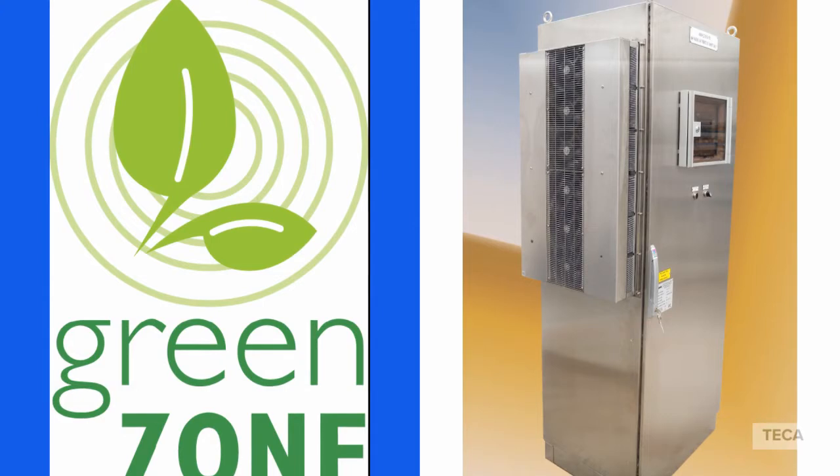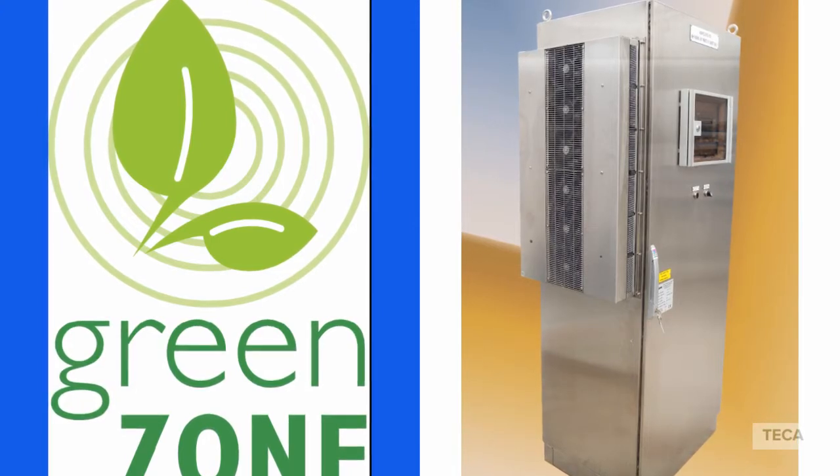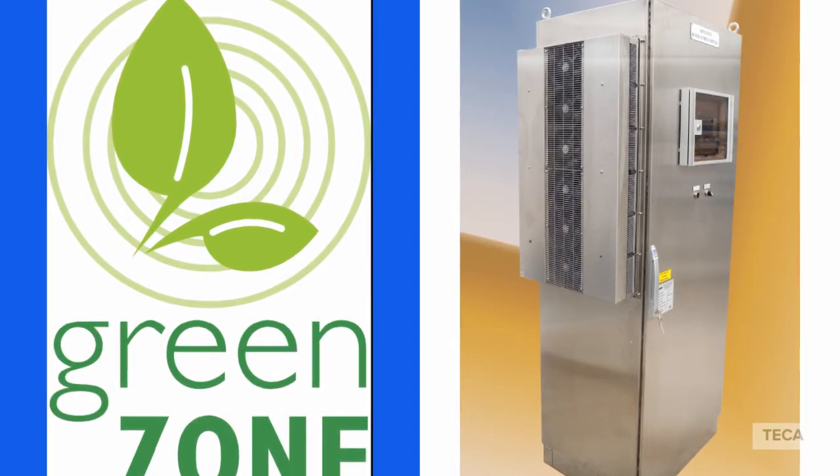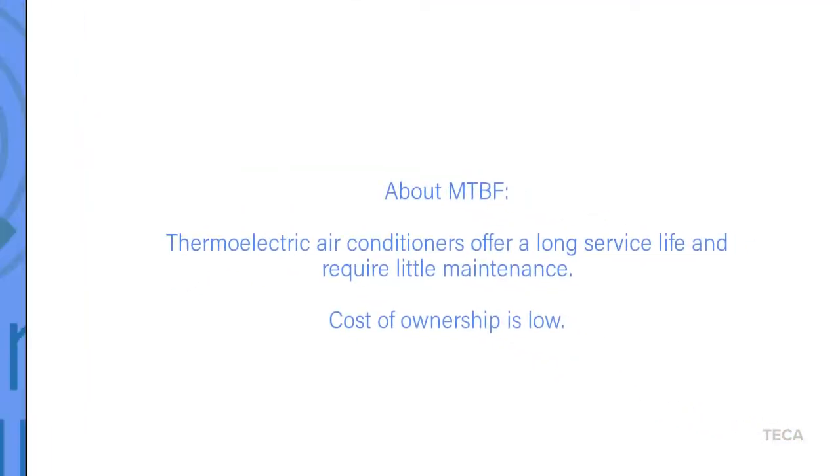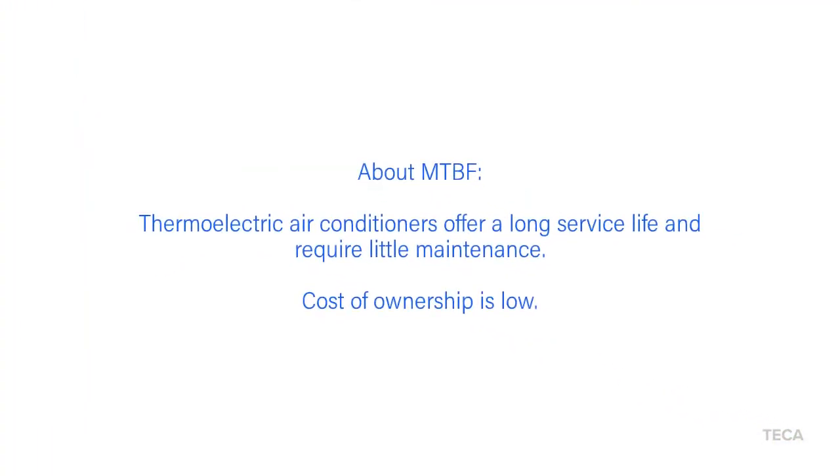It uses no freon, coolants, or compressor, making it safe for the environment. Due to its solid-state nature, it is known to have a long service life. For example, individual thermoelectric modules at room temperature are rated with a mean time between failure of 200,000 to 300,000 hours. At an elevated ambient of 80 degrees C, 100,000 hours mean time between failure has been calculated.